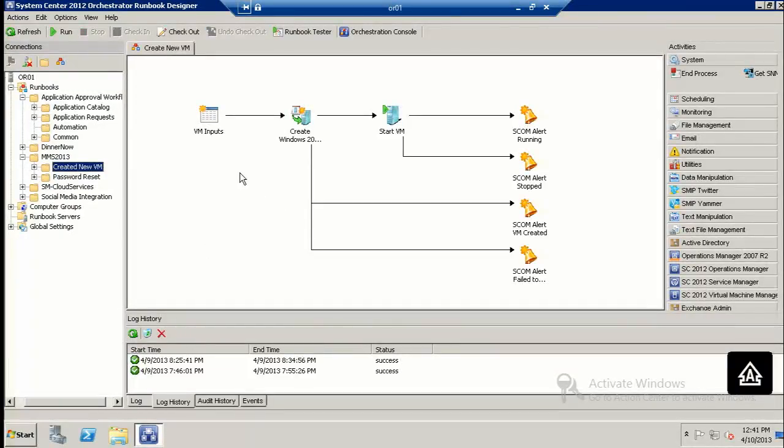So here's our create new virtual machine. Wow, what is this, 3 steps? Yeah. Really not that difficult. So the barrier for this type of interactivity is super low. All we're really defining is the inputs that we're bringing in, the name of the cloud that we're deploying to, the name of the computer, and the name of the virtual machine itself.